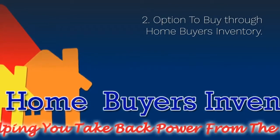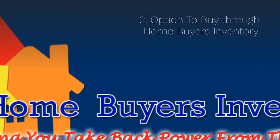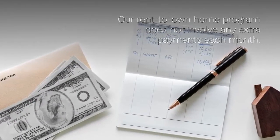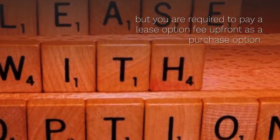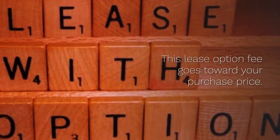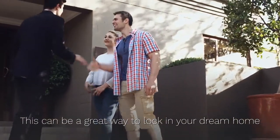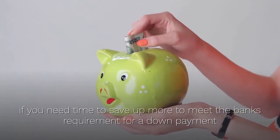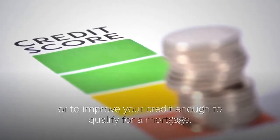Number 2, here at Home Buyers Inventory, you have the option to buy the home through us. Our rent-to-own home program does not involve any extra payments each month, but you are required to pay a lease option fee up front as a purchase option. This lease option fee goes towards your purchase price if you execute the option to buy your home. This can be a great way to lock in your dream home if you need time to save up more to meet the bank's requirements for a down payment or to improve your credit enough to qualify for a mortgage.